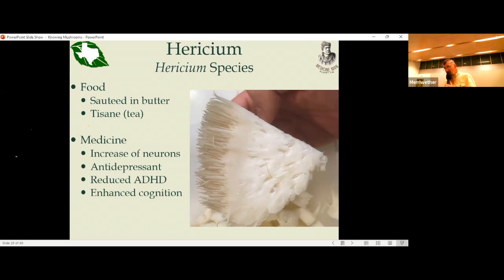Or you can dry them and make a tisane, which is the fancy herbalist way of saying a tea. Make a tea out of it, because then you get the medicinal effects from eating it or drinking it, or taking the brain pill by Medicine Man Planko. One of the things about the hericium, there's compounds in there, the beta glucans, that have been shown to increase the number of neural connections between the cells in your brain. So they help connect more brain cells together with all the associated benefits of memory, recall, cognition, and problem solving.